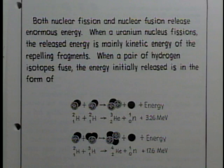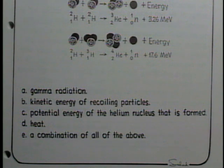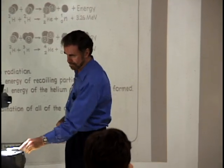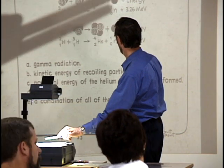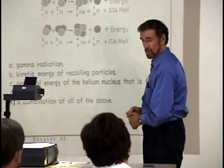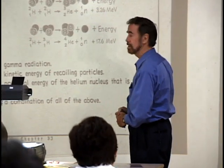Both nuclear fission and nuclear fusion release enormous energy. When a uranium nucleus fissions, the released energy is mainly kinetic energy of repelling fragments. Good. When a pair of hydrogen isotopes fuse, the energy initially released is in the form of, and we have the same choices all over again. Gamma radiation, kinetic energy of recoiling particles, potential energy of the helium nucleus that's formed, heat, a combination of all the above. And here we have a hydrogen isotope, deuterium. Deuterium, and that will turn out to be helium isotope, helium-3, plus a neutron, and plus there's our energy, huh?